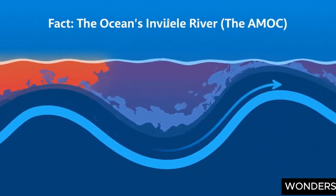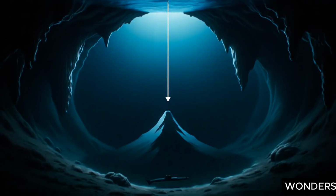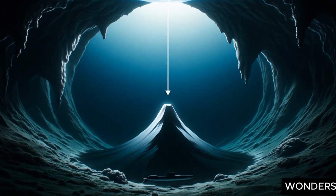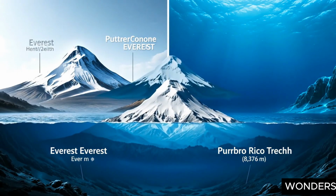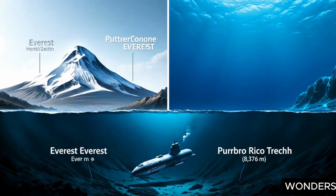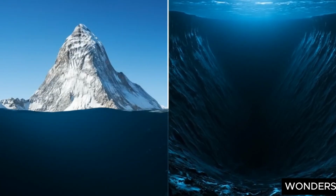Scientists say it's weakening. The Puerto Rico Trench dives 8,376 meters, and that's a big deal. Deeper than Everest is tall. Try 1.8 Everests stacked tip to base. At the Puerto Rico Trench, the pressure is so insane, even James Cameron's deep-sea Challenger sub creaked like a haunted house. One crack, crushed instantly.